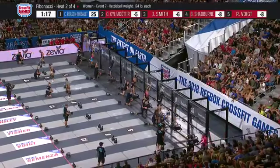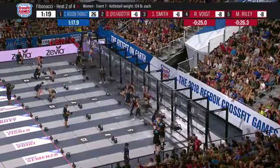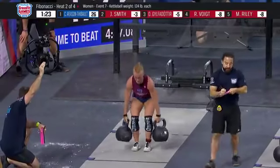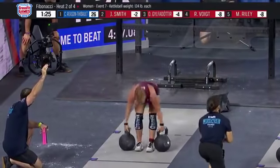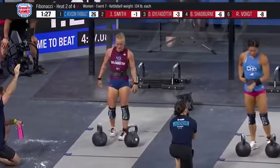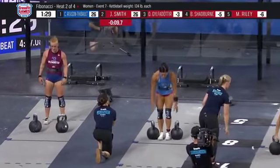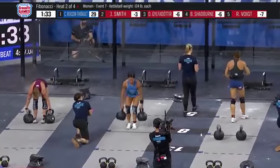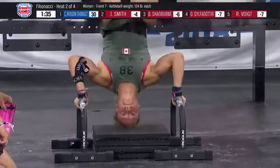Reason-Thibault, center lane of the screen. Second place is all the way on the top of the screen. That's Gilfadottir. Jennifer Smith in lane number 3, also in the race for second. Now, some people at home might be thinking, well, I've got a 250-pound deadlift. I should be able to do that. Those 124-pound kettlebells in each hand, they are unruly. They're the size of basketballs.